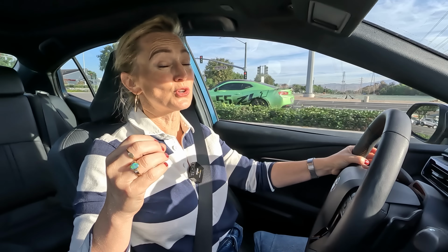So I think that if Toyota has confidence in this car, that means that you can have confidence in this car. I mean, how many of you out there have had a car for more than 10 years? Realistically. Go ahead, light up the comments section.